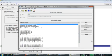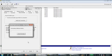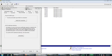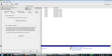Now, nowhere in here is there a name for my IBM CA, right? So that's why it failed. That's why that connection failed. Now all I have to do is click download, and it's going to download that certificate authority certificate. Right, and that was that CA400 name again, or password that it was prompting me for.